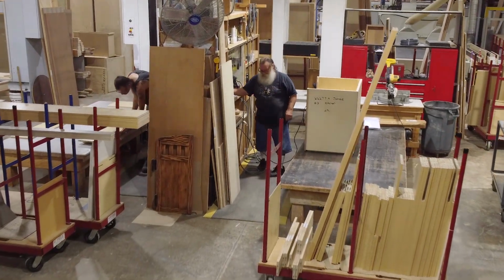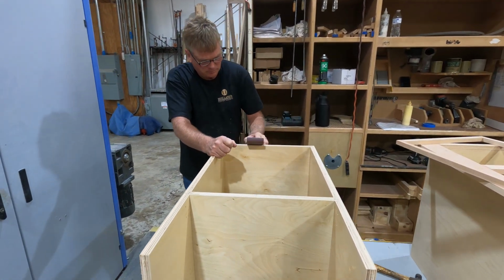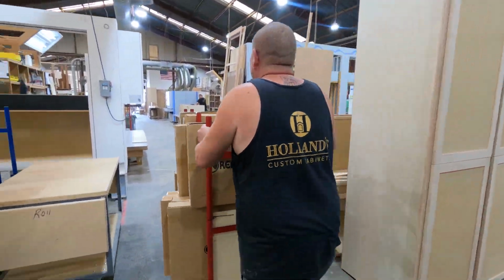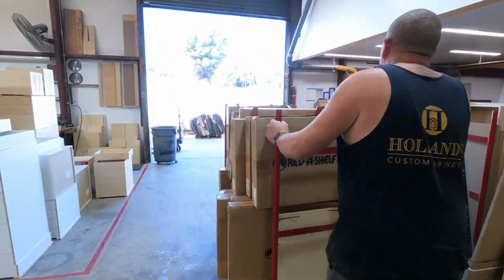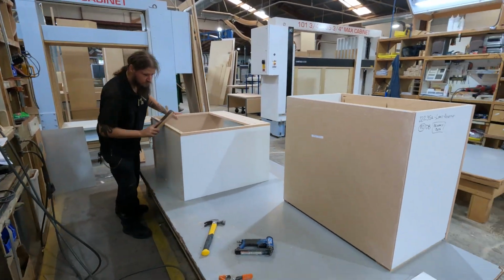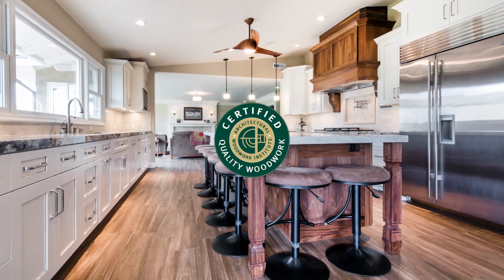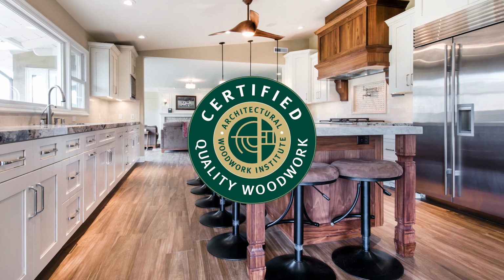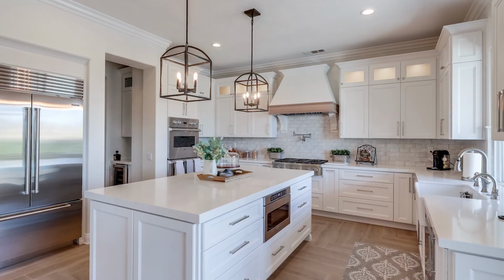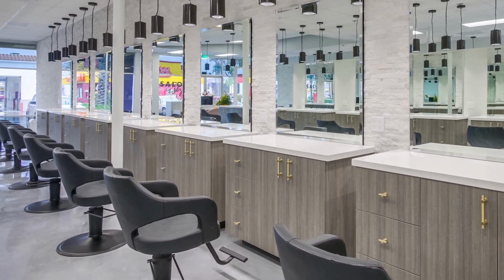Since its founding, Holland's has grown by pioneering products, processes, and modern technologies to become the West Coast's premier cabinet maker and installer. Holland's state-of-the-art manufacturing facility and showroom in El Cajon, California, is staffed by a visionary team of designers, master craftsmen, and project managers. As a Woodwork Institute Certified Compliance Program member, Holland's is held to the highest industry standards for fabrication and installation. Whether a residential installation or large commercial project, Holland's gives every job its full attention.